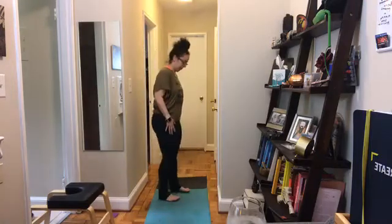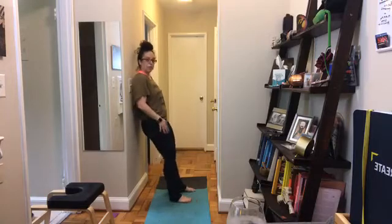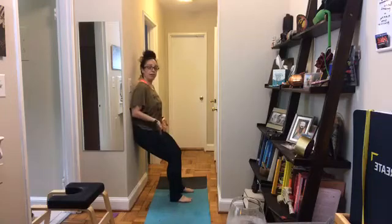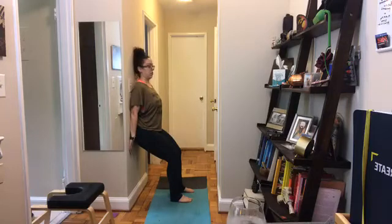Then 30 seconds, you're gonna find your wall. Place your glutes against the wall, step those feet out, and then sit yourself down. Now maybe you need to be in a modified wall sit, so only coming down to a 45-degree angle. You can even have your hands against the wall if you need to.